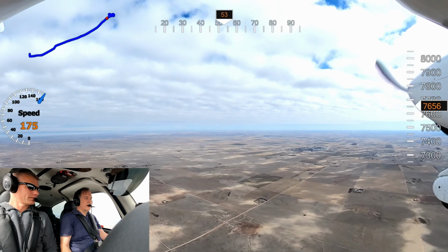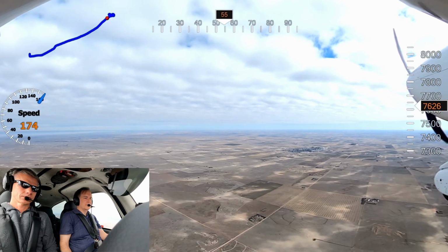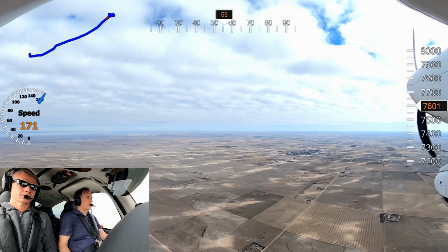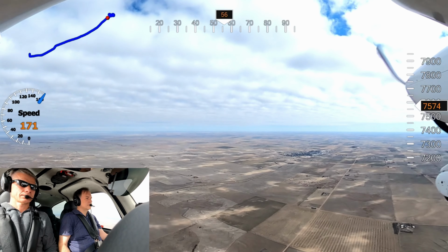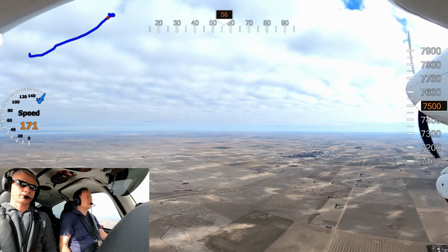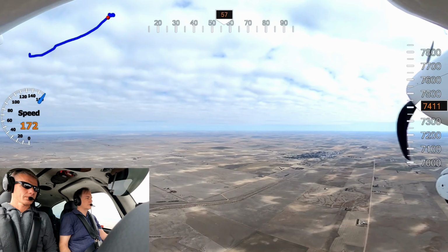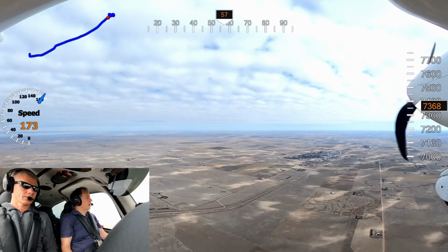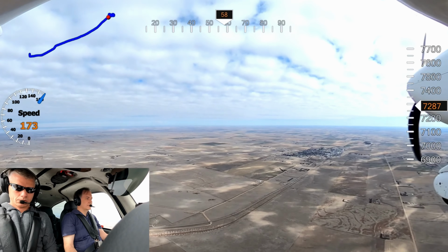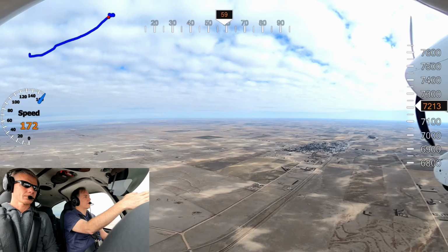4,700 feet, so we gotta get down to 5,700 feet. I'm gonna pull power way back and start dropping. But we can go out a little ways, back around. So we want to be at 5,700. Now when I do this, I don't want to be 45, I want to cross at 90 degrees.